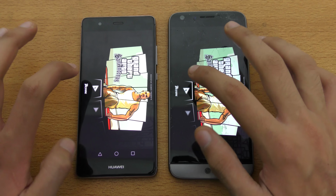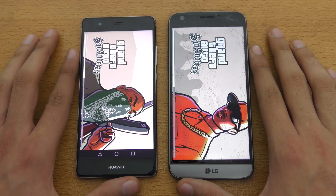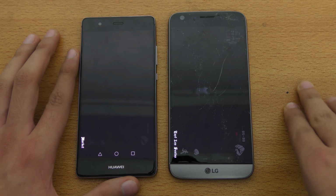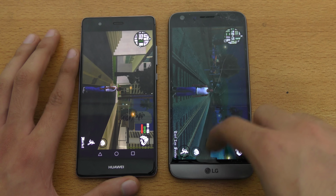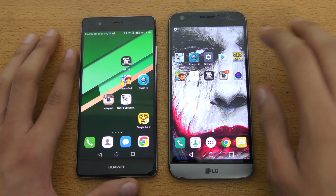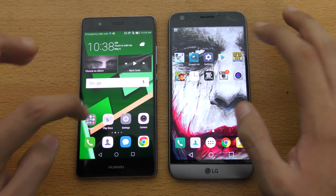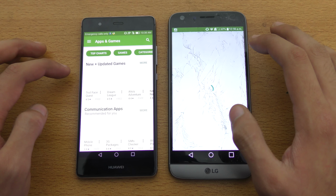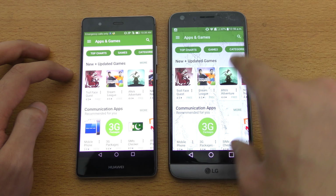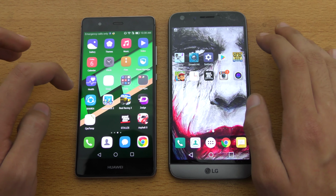So we're just gonna resume this at the same time. Here we go. And seems like the LG G5 is slightly faster, so we're just gonna go back and open up some apps now. So we do have Play Store. Here we go. And you can see for some reason the G5 refreshed, and then of course P9 faster there.